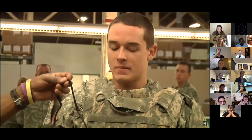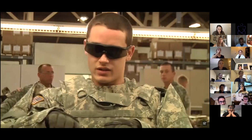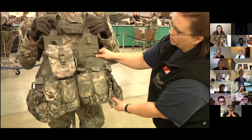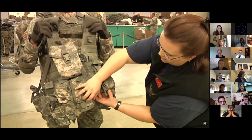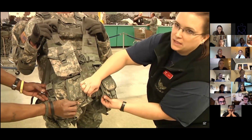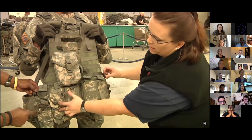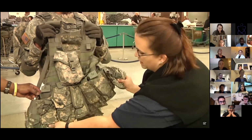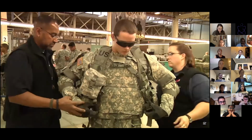There's the sunglasses and the clear insert for shrapnel and everything to keep it out of their eyes. Okay, so this is what they call a FLC, which is a load-bearing vest. On each side, we have a triple mag side-by-side pouch. You have 3 magazine pouches, 2 hand grenade pouches, and 2 canteen pouches on either side. And then your IFAK, which is a first aid kit.